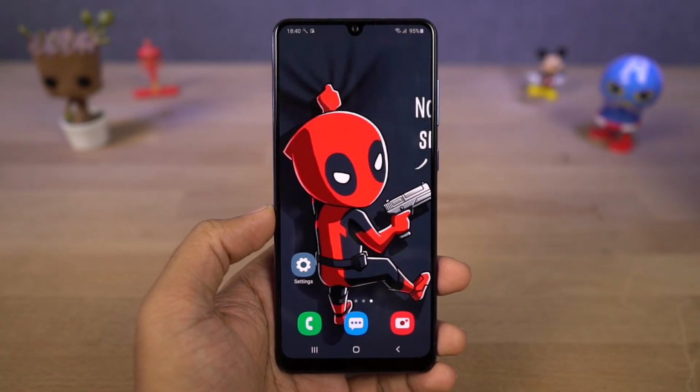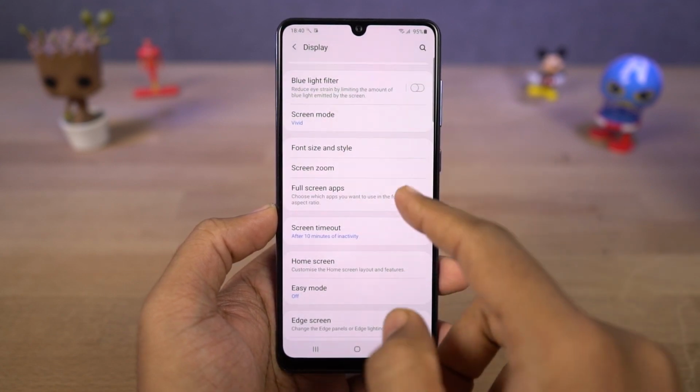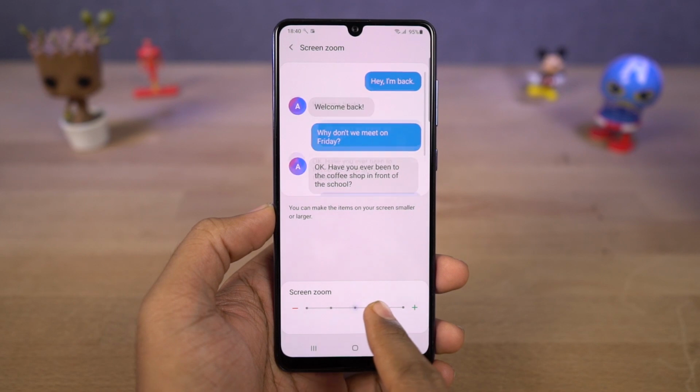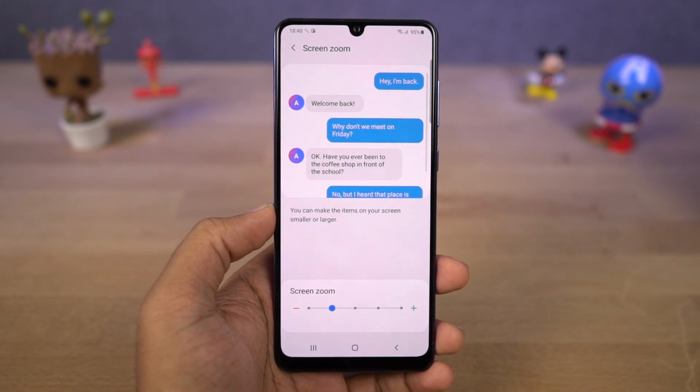Next we have easy mode. Now if this phone is going to be used by some elderly people, then you can enable easy mode for them. Once you enable this feature, everything on your phone will be enlarged. All the app icons on the home screen and app drawer increase in size. Even the text size gets scaled up to make it more visible for elderly people.